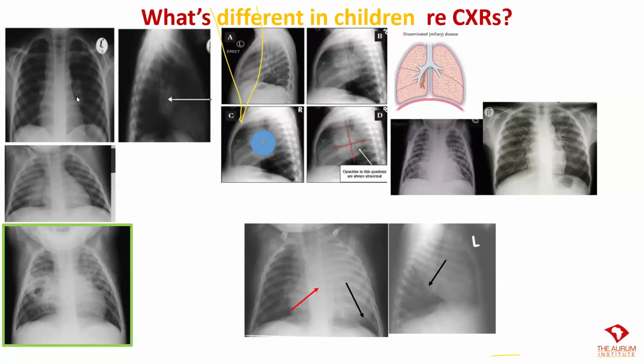So you can see this picture where there's a white arrow. You can see the full circle. They've made it a graphic over here. The blue area here, we call the donut sign. If you've got a donut instead of a Pac-Man, then we would really think that that's TB lymphadenopathy.